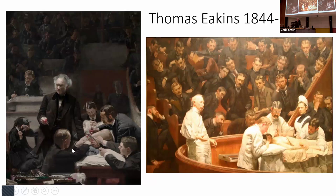You can see there's no asepsis. They just operate in their normal clothes, their frocks there. And there's somebody writing down some notes here. And there are some students sitting there in the amphitheater.